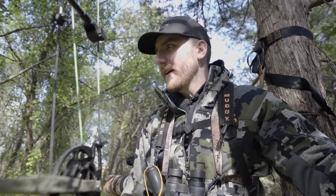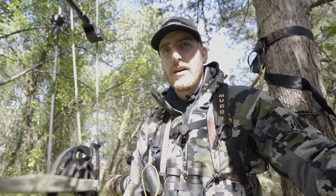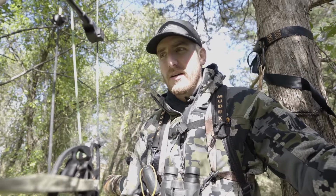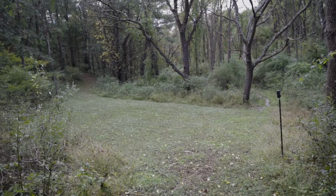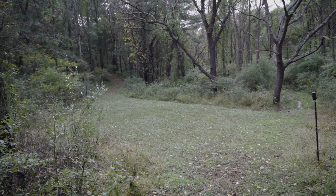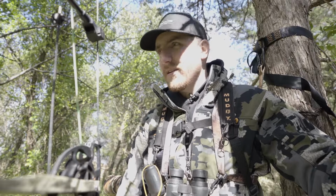Perfect. I'm set up on the edge of kind of a bedding thick area. I have a bean field out behind me, some corn out in front. Really easy to get into, not a super aggressive stand quite yet, but I've had a camera running in this little meadow out in front of me for a couple years now, and some of the bigger bucks on the property tend to cruise through here at all times of the year, so I'm pumped.